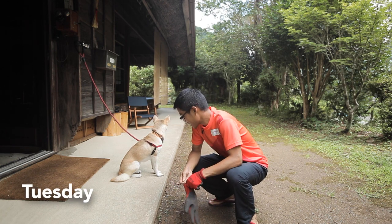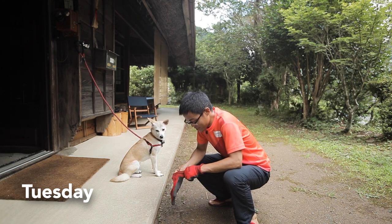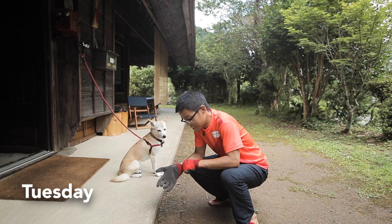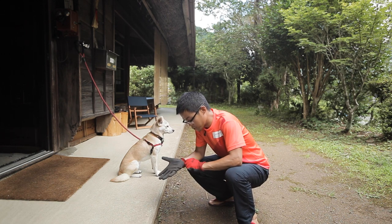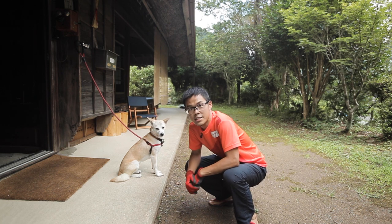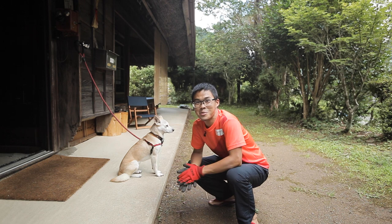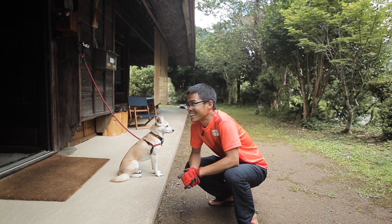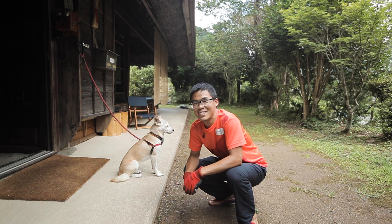Today's Tuesday. And I haven't touched the trees there because it's been raining a whole day. And while it was raining, I took the chance to go to the driver's license center to update my address. I'm now officially part of Ryujinmura. That was since last week, and I had to change my driver's license address today.